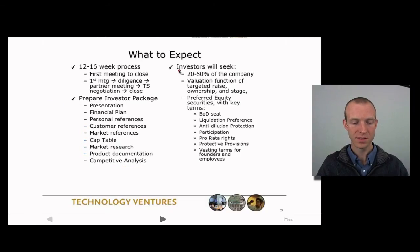The investors, just to get your expectations right, might ask for anywhere from 20 to 50% of the company. The valuation that they give is going to be some function of how much money you're looking to raise, the ownership that's already there, what stage you're at, and what milestones you've made it through so far.